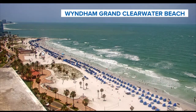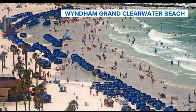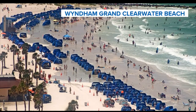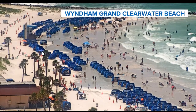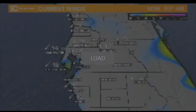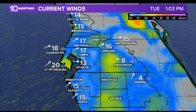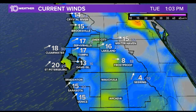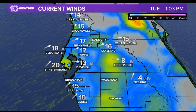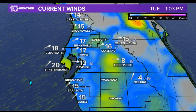Keep in mind, if you do head out to the beach tomorrow, I do expect winds to be similar, and I do expect the tide to be similar as well. So we're not going to see a huge change in what we're seeing out there right now. Let me show you real fast what the winds are looking like. They're gusting to 30 miles per hour out at Clearwater Beach, sustained in the upper teens to near 20, gusting to 29 in St. Petersburg too. And obviously you see that wind direction is from the west-southwest, so that's going to be pushing that water up.